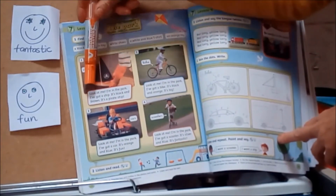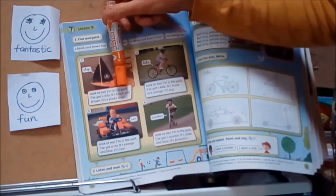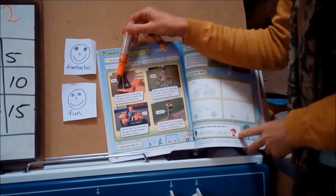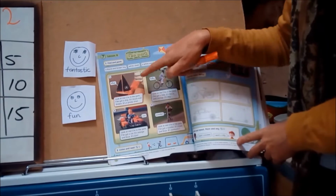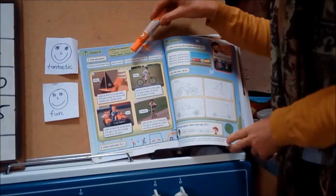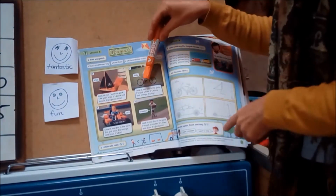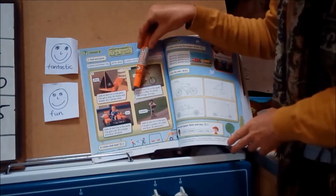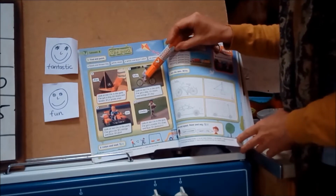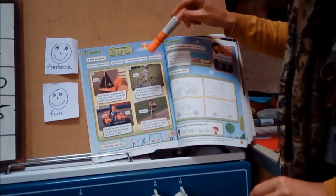Let's read picture one. Look at me. I'm in the park. I've got a ship. It's black and brown and it's a pirate ship. Picture number two is a bike. Look at me. I'm in the park. I've got a bike. It's black and orange. It's big. It's a big bike.